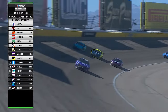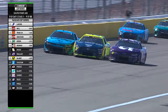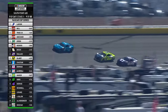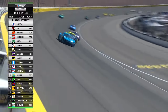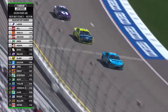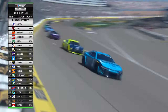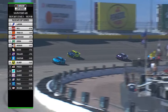Three wide here. Ross Chastain up high. Right in the middle is Ryan Blaney, and down low, Alex Bowman. It's getting tight right there between those cars, and everybody's arguing, they don't want to give up spots. Looks like Chastain's going to get through. Bowman's going to have to settle behind both of the cars. All of them kind of lucky, really, right there, not to have any contact. That was 9th, 10th, and 11th. Chastain holding on to that 9th spot right now.